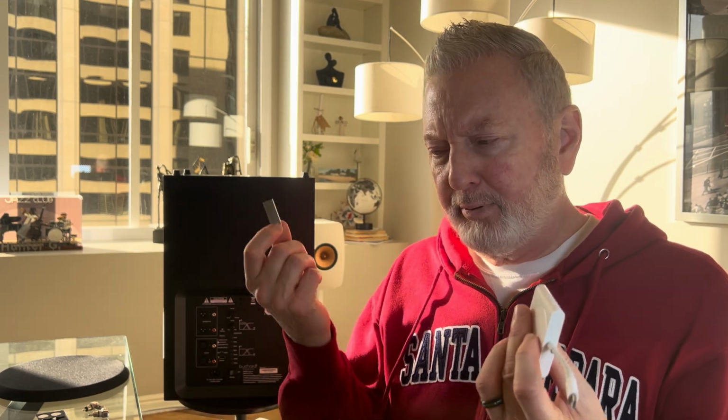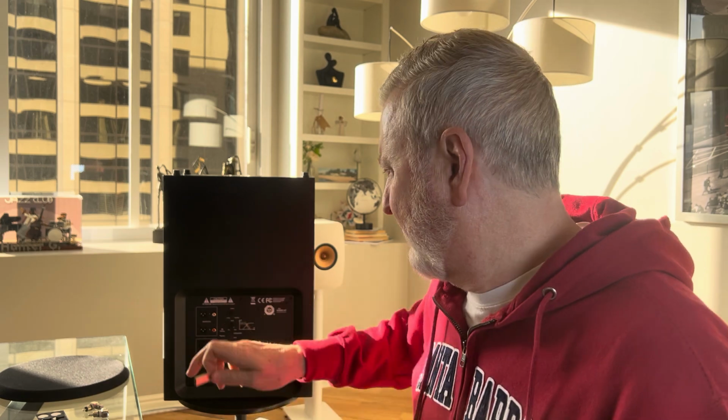Now, Buchardt gives you on this sub master tunings. This is the little USB stick that comes in the box with it. You simply go to their website, download the master tuning. There are 3 of them. I'm a Mac user, so on my MacBook here, I have the dongle, plug the USB stick into here, drag and drop the master tuning onto the stick, and then right here is the USB port. Plug it in, turn the Sub10 off, plug in the USB stick, turn it back on, and in less than a second, it loads the master tuning. And then within the app, it will show you which master tuning you are currently set on.